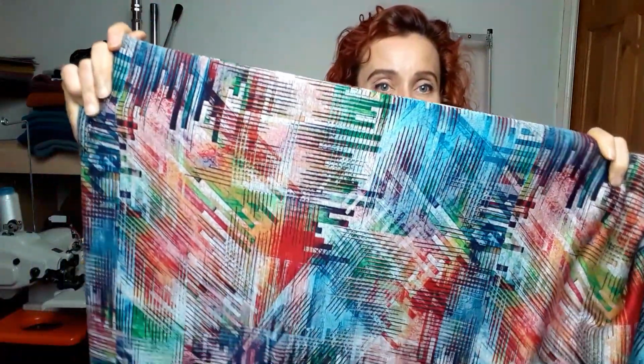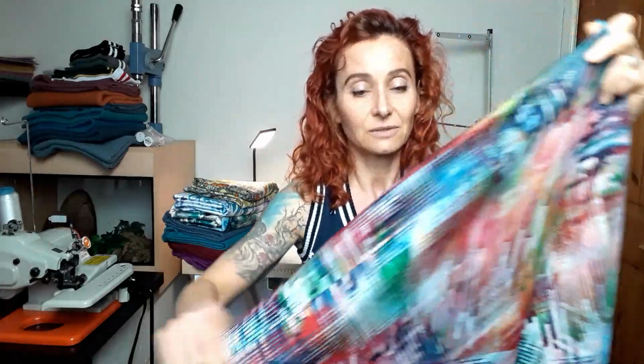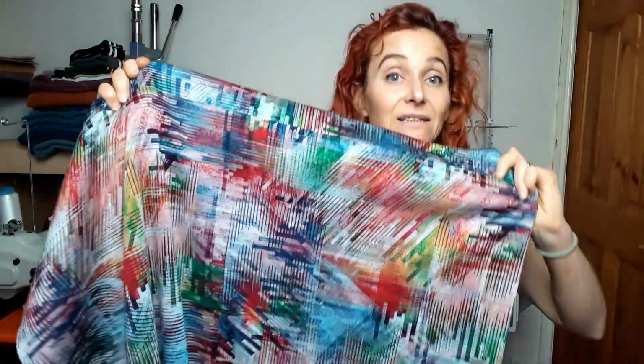She could tell me it was a bit stretchy. It stretches in one direction. So as we call it, two-way stretch, not four-way stretch, okay? And the bias, of course, but it is nice, but it's more for a jumper, or more for a cardigan or something more wintry, because it's a bit warm for now.